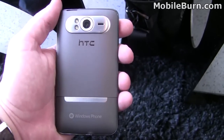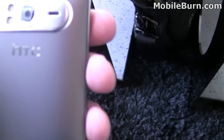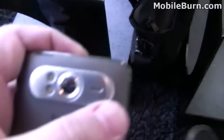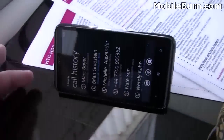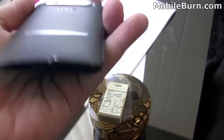Here's the back of the device. That's a 5 megapixel camera with a dual LED flash there, and hold on, let me see if I can get the kickstand out for you. And it does have a kickstand too, so we could put it on a table like so if you wanted to watch movies or something like that. So very cool little feature there. You have the Windows Phone labeling.